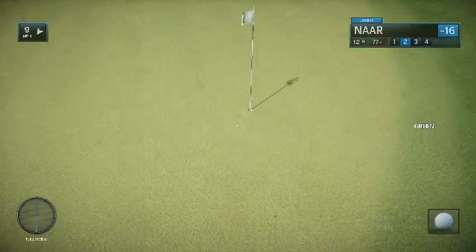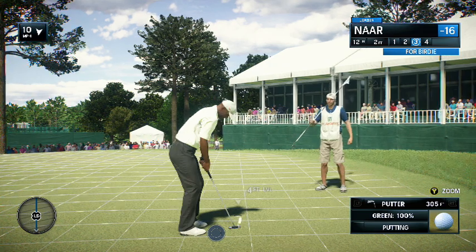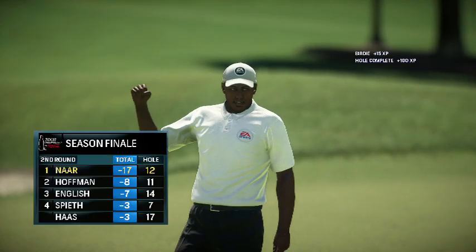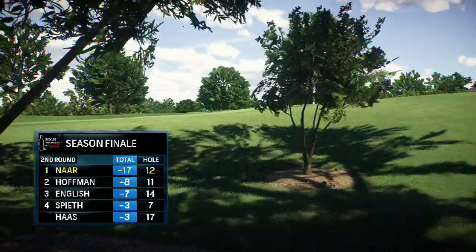Beautiful shot. That is tight. Unbelievable. That is one to savor for the rest of the round. Just a couple of feet. Continues to amaze. Yet another birdie. And what a day it's been.